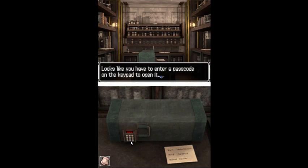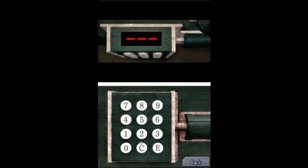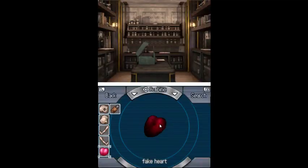Looks like you have to enter a passcode on a keypad to open it. I can only enter 3 numbers. What? Do you think maybe I only have to enter carbon dioxide, ammonia, and ethanol? So that'd be 349. Okay, yeah. Come on, let's give it a shot. Yes! Alright, give me the heart.